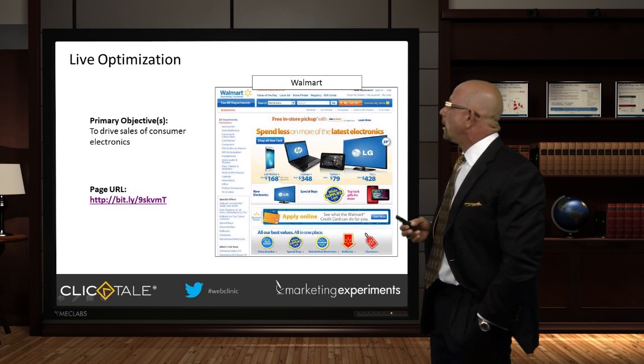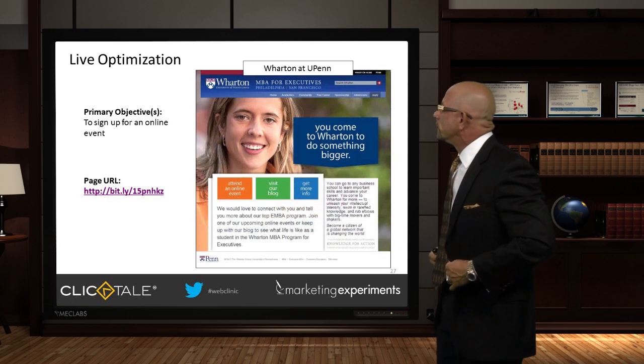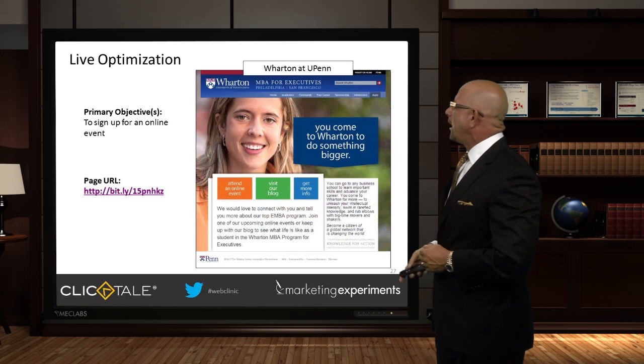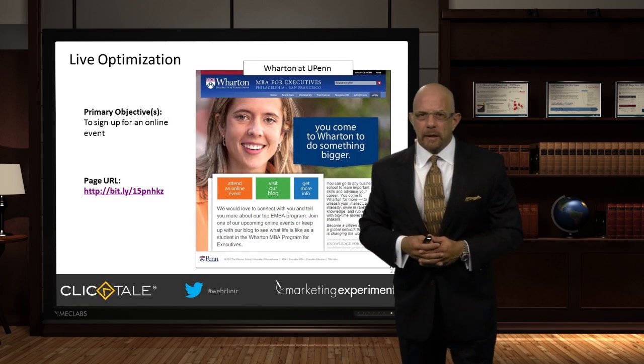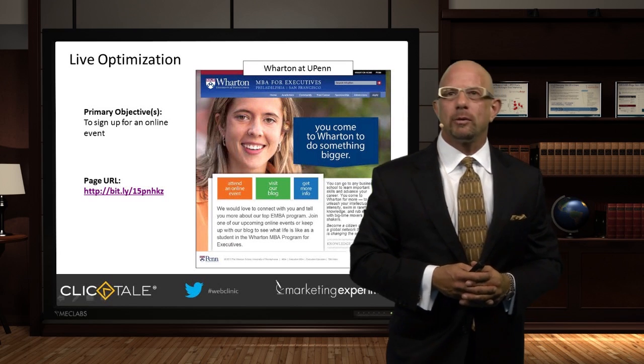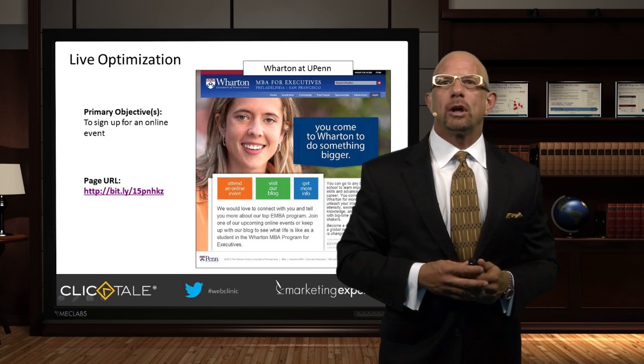All right, so let's go to the next page, and this is from Wharton at the University of Pennsylvania, and the goal is to get them to sign up for an online event, and it begins with a headline. Audience, I've got 5 minutes. I'm going to spend 2 minutes on this page, and I like to talk about this page. It's quite interesting to me, and I like Wharton, so talk to me quickly.